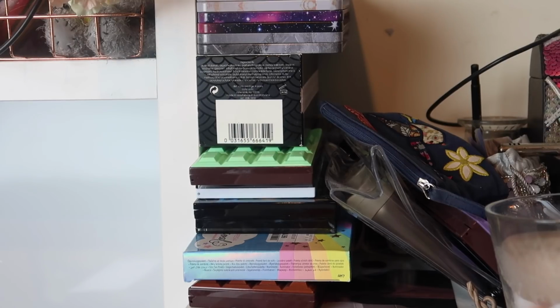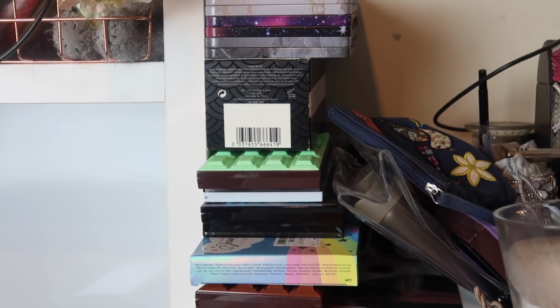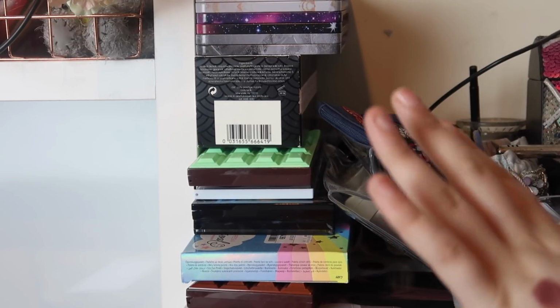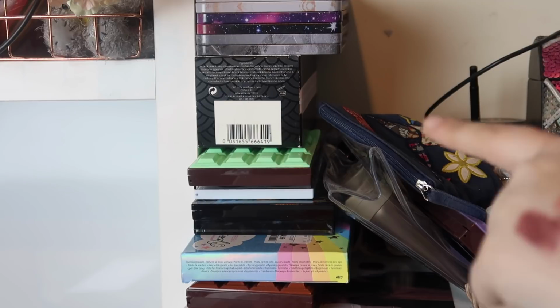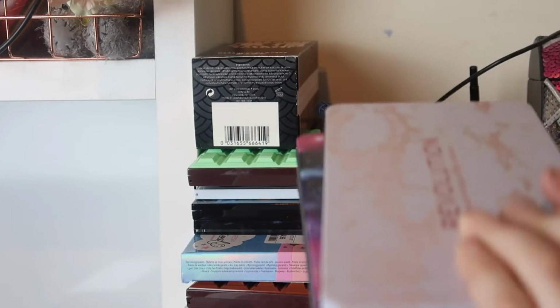Okay, so I think you're all starting to realise that I'm the messiest person ever, but I actually have some eyeshadow palettes just on top of my makeup drawers. I know it's very messy on here, I need to clean it very soon, but I have some eyeshadow palettes on here because they won't actually fit in my eyeshadow palette drawer because it's too heavy for it. So I just thought I'd run through these quickly.